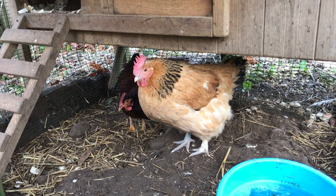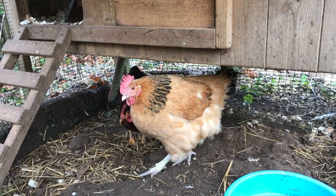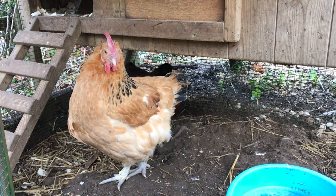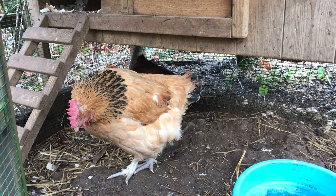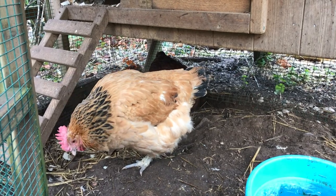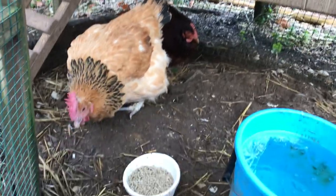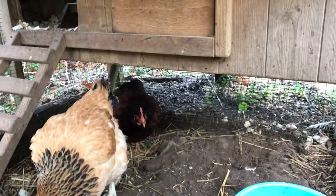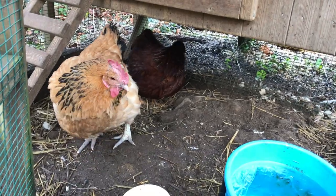And that's her friend, the buff Sussex next to her, also seems to fall over with quite alarming regularity. I don't quite know what's wrong with them, whether it's an ear issue or a brain issue or what, but anyway, they're kind of okay. I just need to keep them in here so I can make sure they don't get stuck or get picked on or anything else. So yeah, they're doing okay. It's a nice big coop, so we've got a huge dry area, and it's quite a nice coop for them to be in. Right, girls?